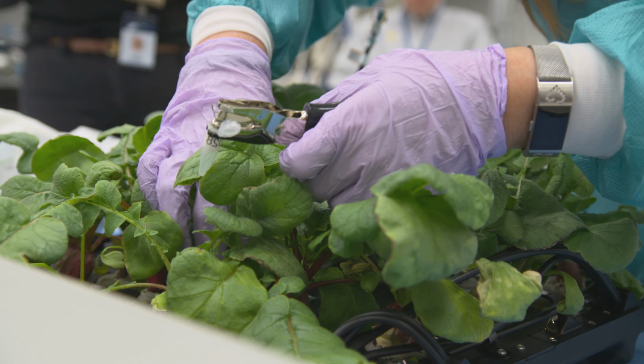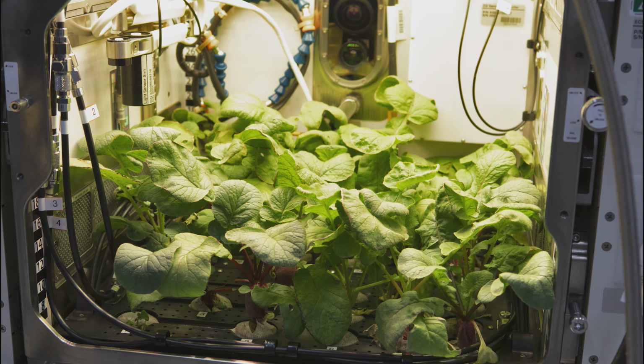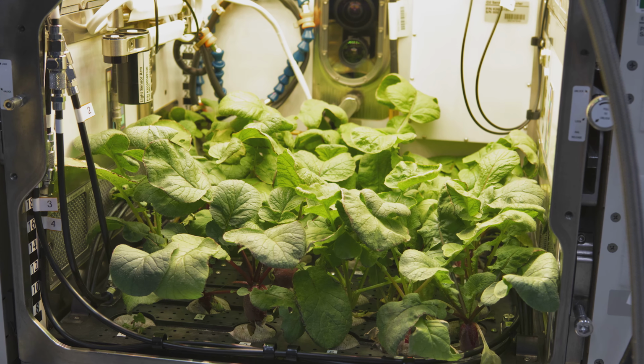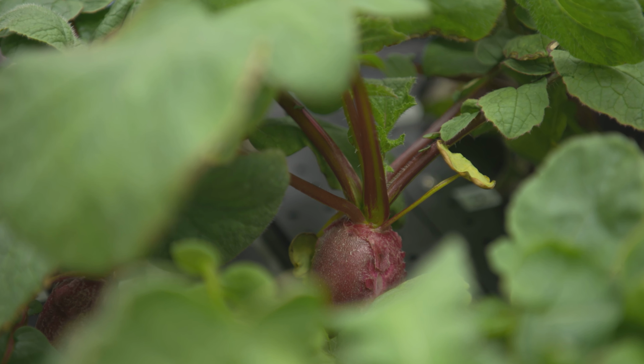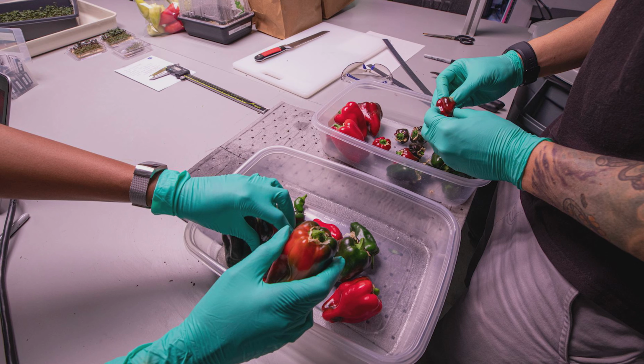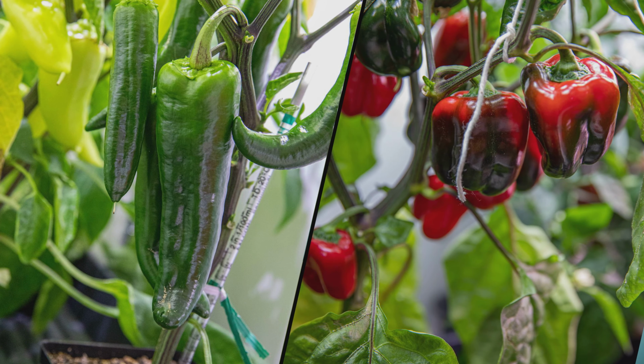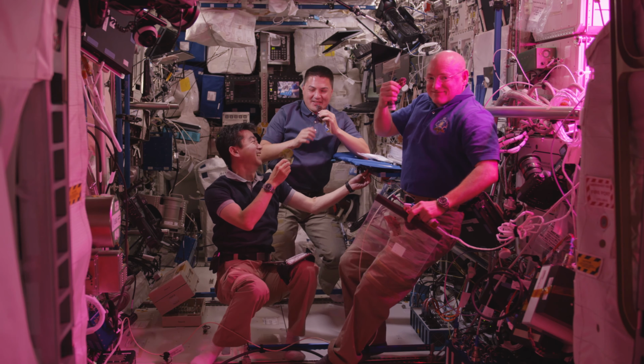Things like water distribution, atmosphere content, moisture levels, and temperatures are all automated. The successful growth of radishes will help us better understand what it takes to grow a variety of fresh fruits and vegetables in space, something that astronauts need to not only remain healthy, but also to remind them of home.